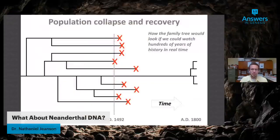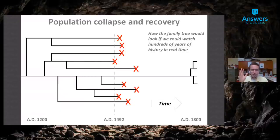Okay, well, let me give you a theoretical diagram of how a family tree might look in real time if you were watching Native American family trees with a time machine and could watch how the populations grew, collapsed, and recovered. Here's 1200, before Europeans arrive, and I'm hypothetically diagramming here an increasing number of branches that form with time as the population is growing, up to maybe 60 million people. 1492 right here, so time moves from left to right.